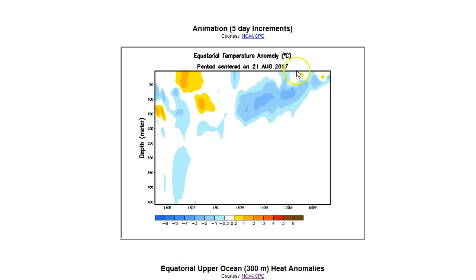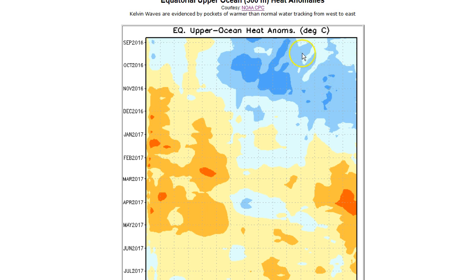This will all erupt at the surface and start building up in here at some point. Upper ocean heat anomalies. All right, so upper 300 meters of the ocean. Last year, September, October, La Nina, blue, cooler waters.